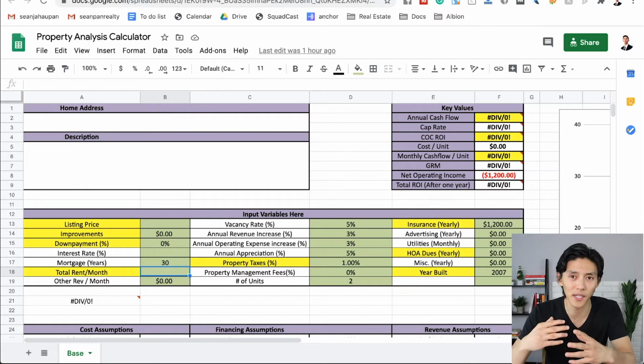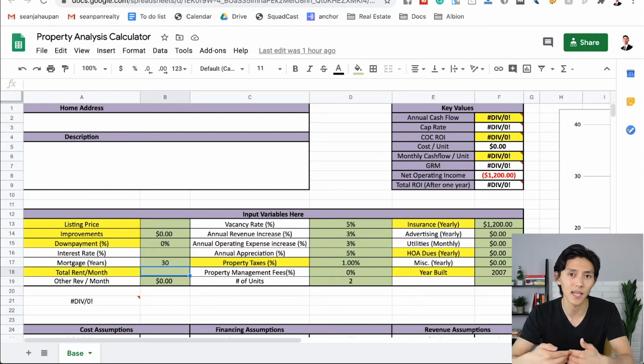This is not something that's super pretty. It's something that is just quick and dirty that you can put in some numbers and see if some numbers make sense.